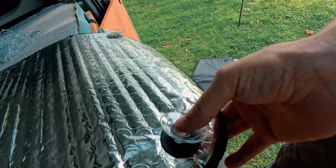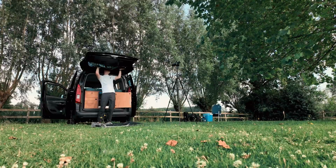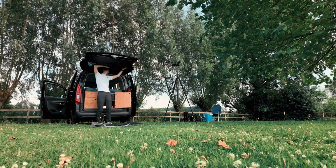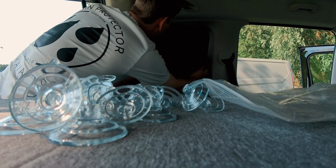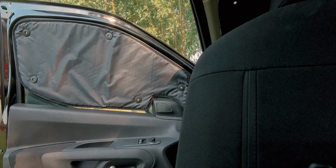It's time to darken the inside of the car with these removable blinds. It's the first time using them, but luckily it's really convenient. So convenient, these blinds are so convenient.